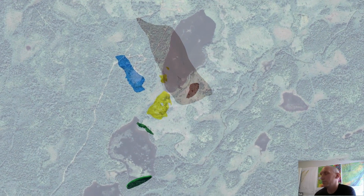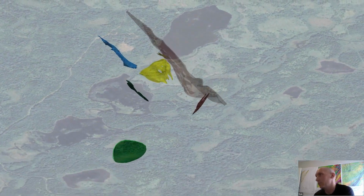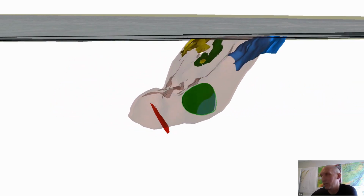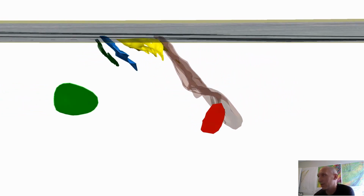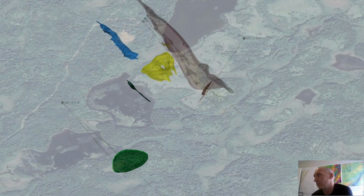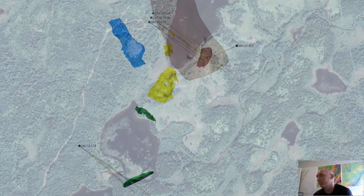In blue, we have the western trend. In what is the transparent light gray, we have the eastern trend, and in dark red, we have our 463 zone. As we rotate around in 3 dimensions, we see the various orientations of each of these zones. With the most recent drilling, we have focused on the 463 zone and the 511 zone.